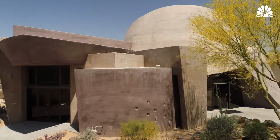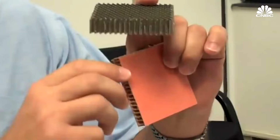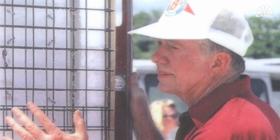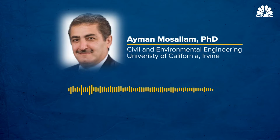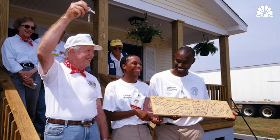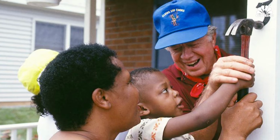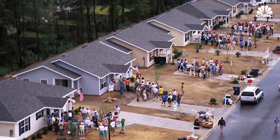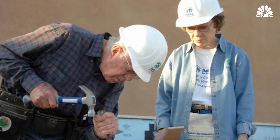The technology is not new. NASA has been using a version of it to build spacecraft for years because of its strength. And former President Carter used the material in the U.S. for rehabilitation efforts decades ago. One of the major pushes for that technology actually was the adoption of that system by our former President Carter, where he used that in rebuilding some of the damaged buildings in Florida and other places like Georgia and so forth through his Habitat Charity Foundation.